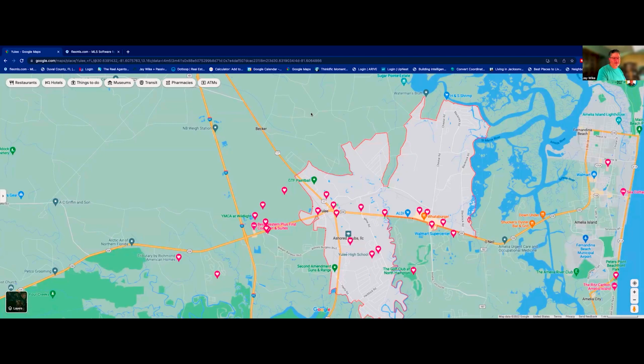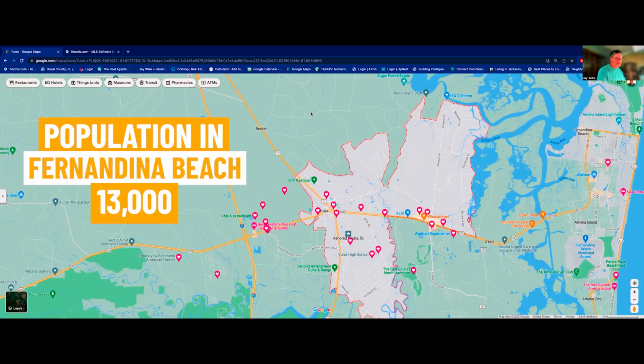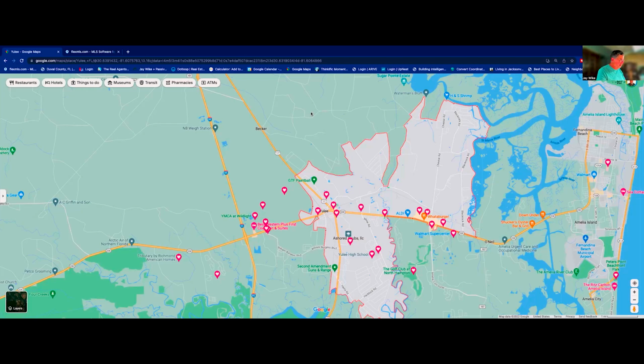Suffice it to say that there's less available housing in Fernandina Beach compared to Yulee, and Yulee has more new construction and buildable places to expand, and the population is actually increasing a little bit faster in Yulee. In Yulee, the population's 13,346, and so it's increasing, and the population in Fernandina Beach is 13,019, and it's actually decreasing slightly.